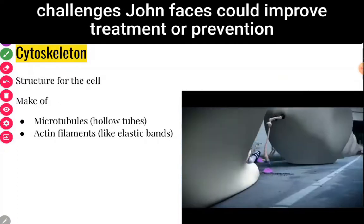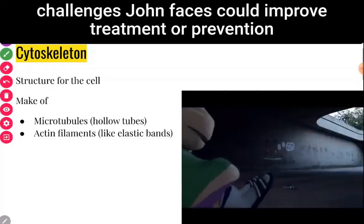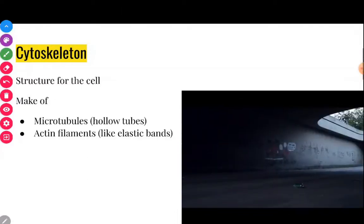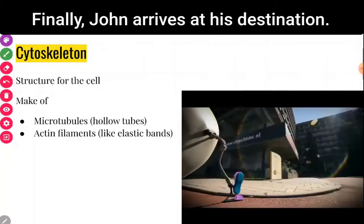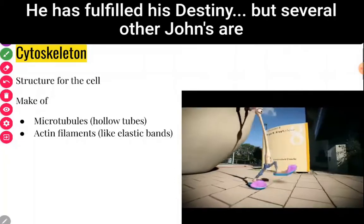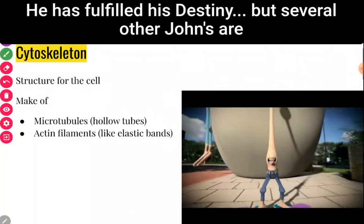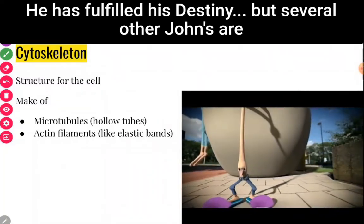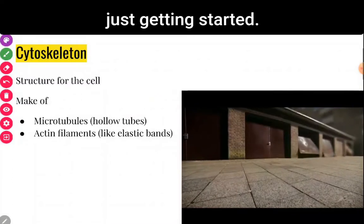Understanding the challenges John faces could improve treatment or prevention. Finally, John arrives at his destination. He has fulfilled his destiny. But several other Johns are just getting started.